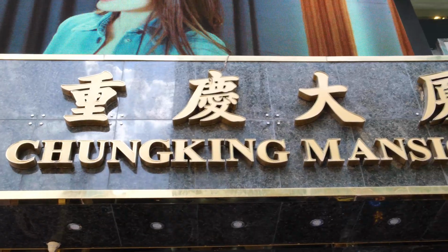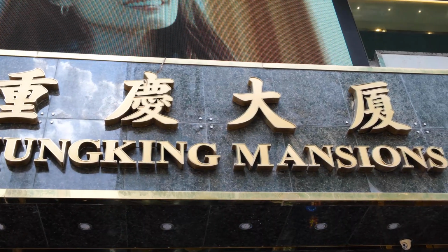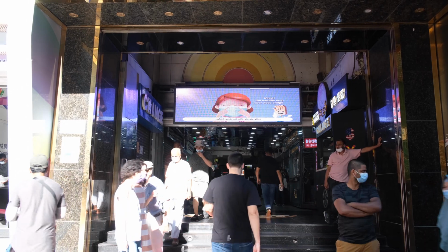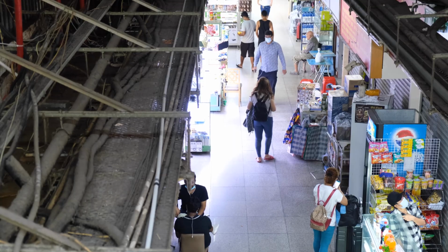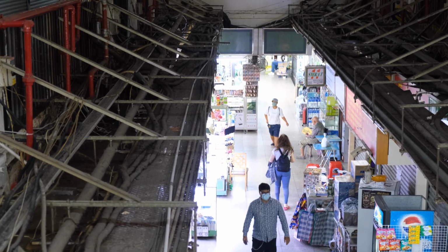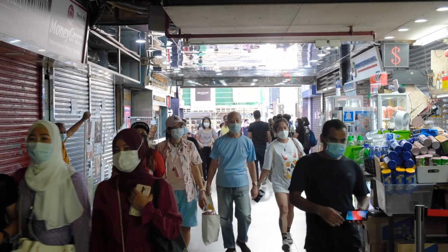After opening in the early 1960s as a residential cum commercial building, Chungking Mansions soon degenerated into a hive of nefarious activity. Home to drug and gold smugglers, sex workers, you name it, in the 70s and 80s, it was all going down here. It wasn't until the 1990s that, with increased security, the building started to clean up its reputation.